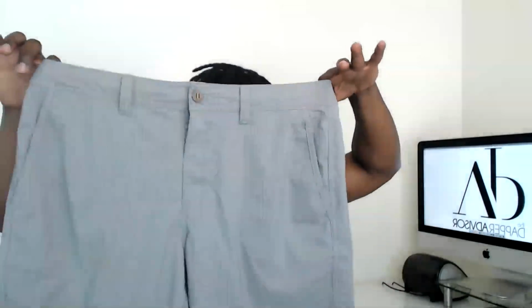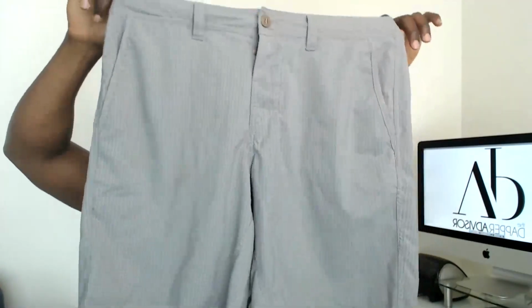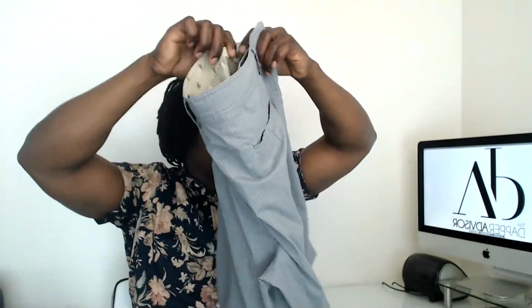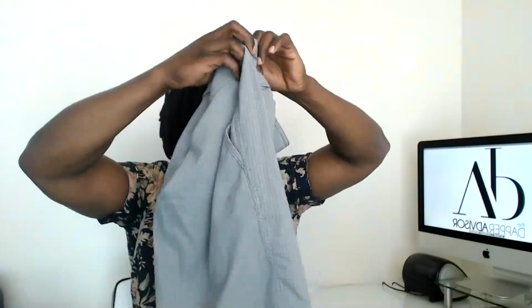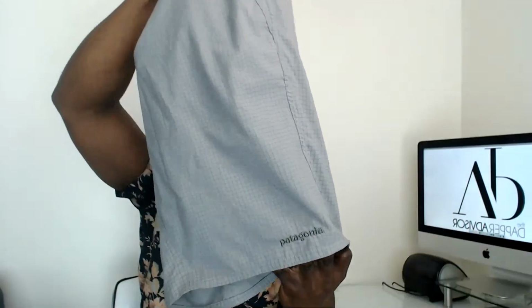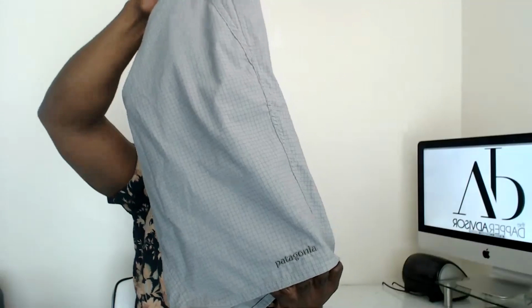Next is another pair of Patagonia shorts, and these also had some stains on it, but I definitely wasn't tripping too much about that because I know I can get those stains out. And Patagonia shorts always sell pretty well for me. Just a simple gray plaid pair of shorts. It had the Patagonia logo on the bottom, and these are also a size 34.